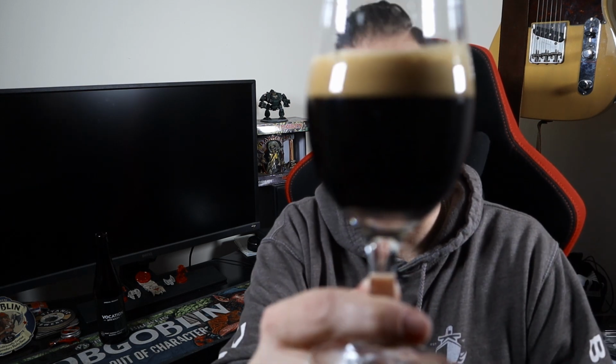Having none of it. But it's jet black. You can see nothing through it. You've got a lovely tan coloured head that is pretty tight and compact. On the fringes there is just a tiny hint of ruby. The tiniest hint is otherwise as black as they come, black as night, and on evidence of the swirl in the glass, pretty viscous. So it's a whiff.